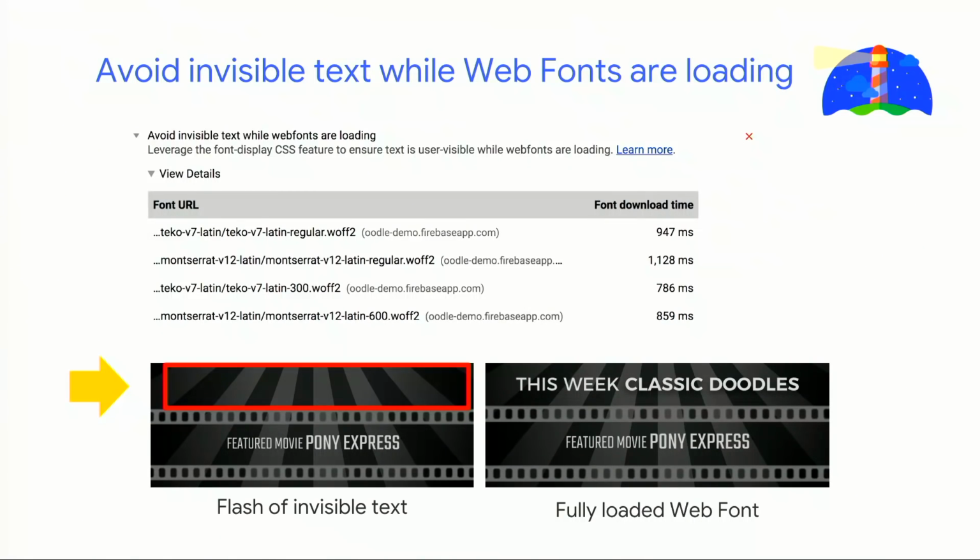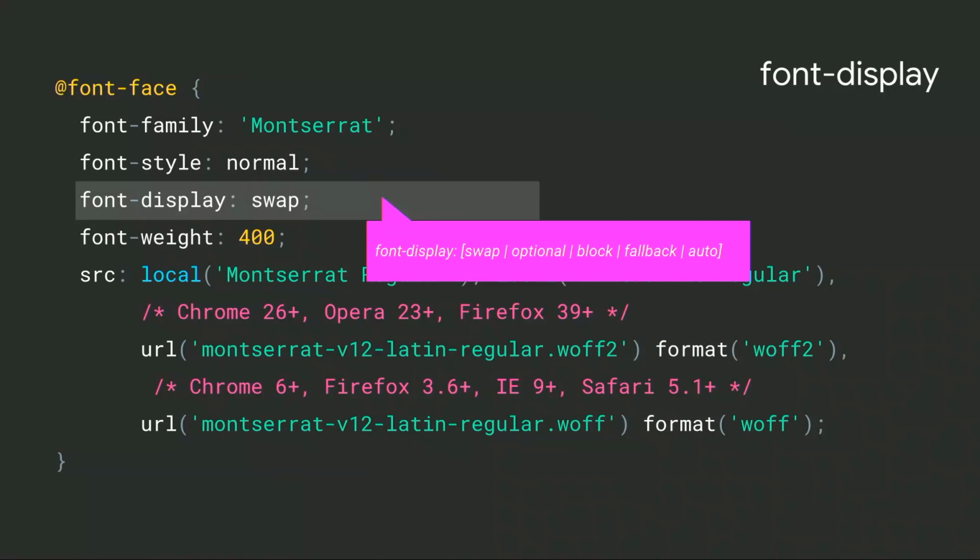If you load your web fonts using a font face block, you're letting the browser decide what to do if it takes a long time for that web font to fetch. Some browsers will wait anywhere up to 3 seconds before falling back to a system font, and they'll eventually swap it out to the font once it's downloaded. We're trying to avoid this invisible text, so in this case, we wouldn't have been able to see this week's classic doodles if the web font had taken too long. Thankfully, with a new feature called Font Display, you actually get a lot more control over this process.